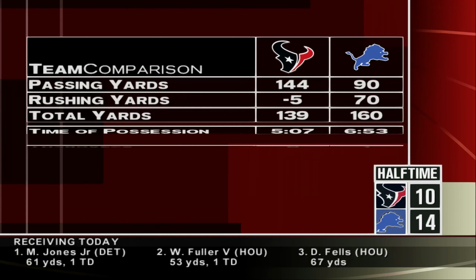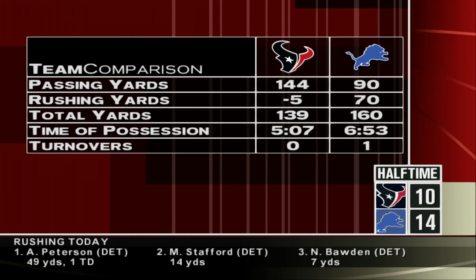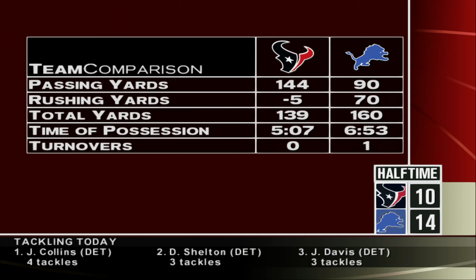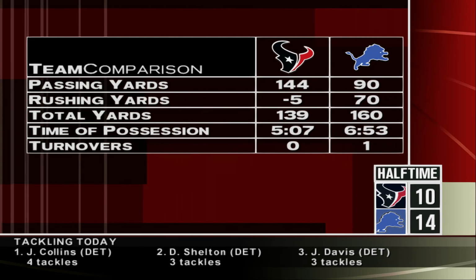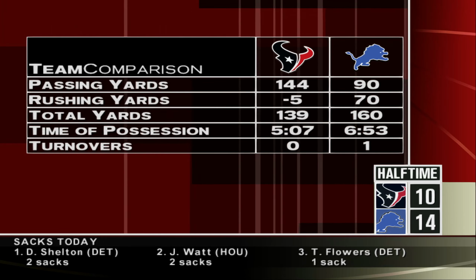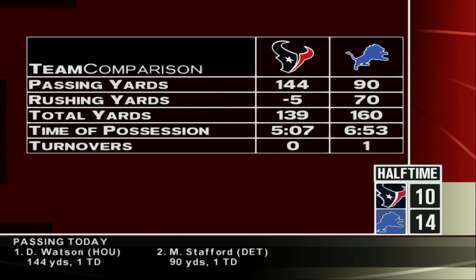Okay, Dan, we'll get back to you guys in a moment. Welcome, everybody, to the ESPN Halftime Show. I'm Chris Berman. Now let's take a look at the halftime stats. And boy, look at the difference in rushing yards. The Lions should be way ahead on the scoreboard, but somehow they've let their opponent hang with them. Let's see if they can change things in the second half.